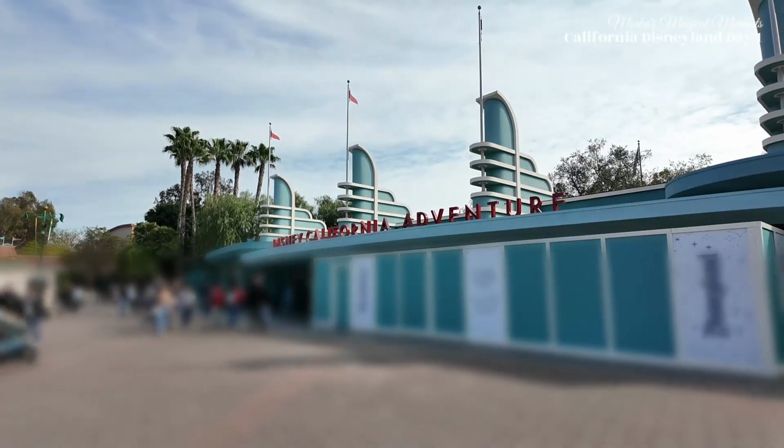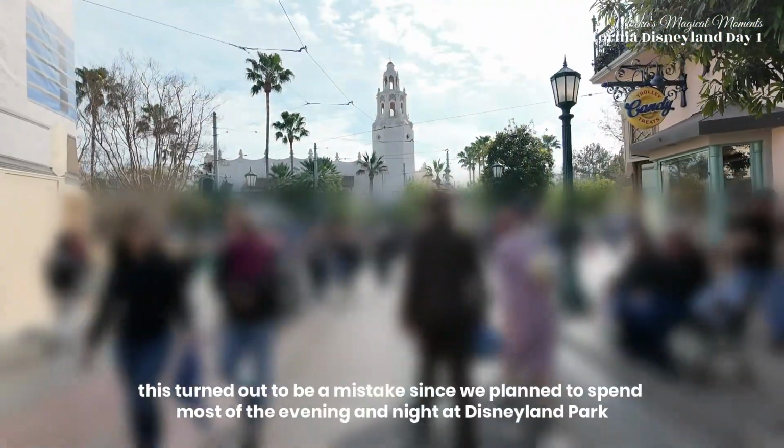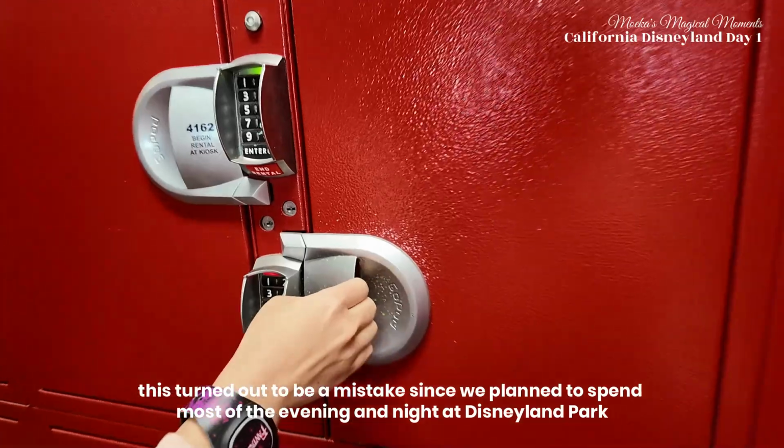We got the 2-day park hopper ticket and are starting with Disney California Adventure because we want to watch the Warriors of Wakanda show at 3 p.m. But since we still have some time, let's go meet characters at Buena Vista Street. Before that, we're stopping by the lockers near the entrance to store our jackets and merchandise we bought.